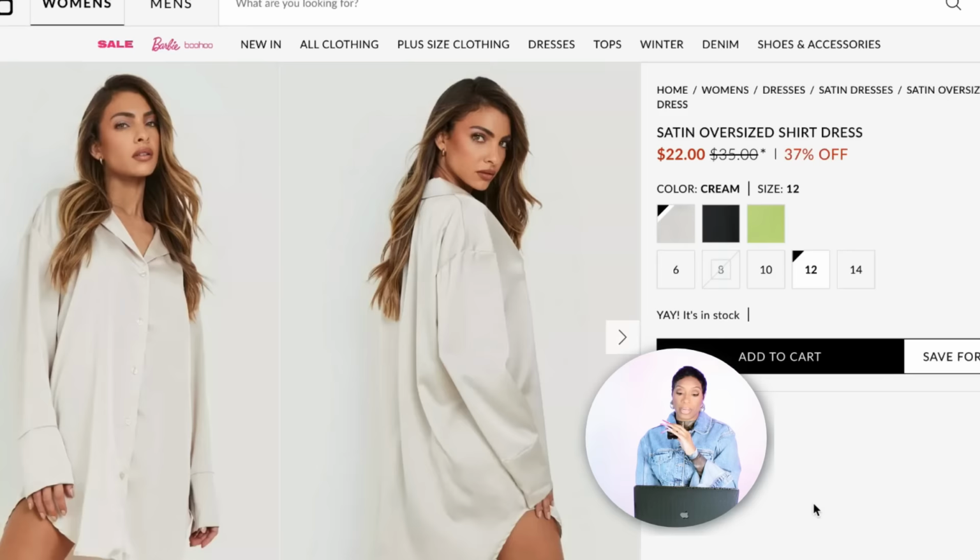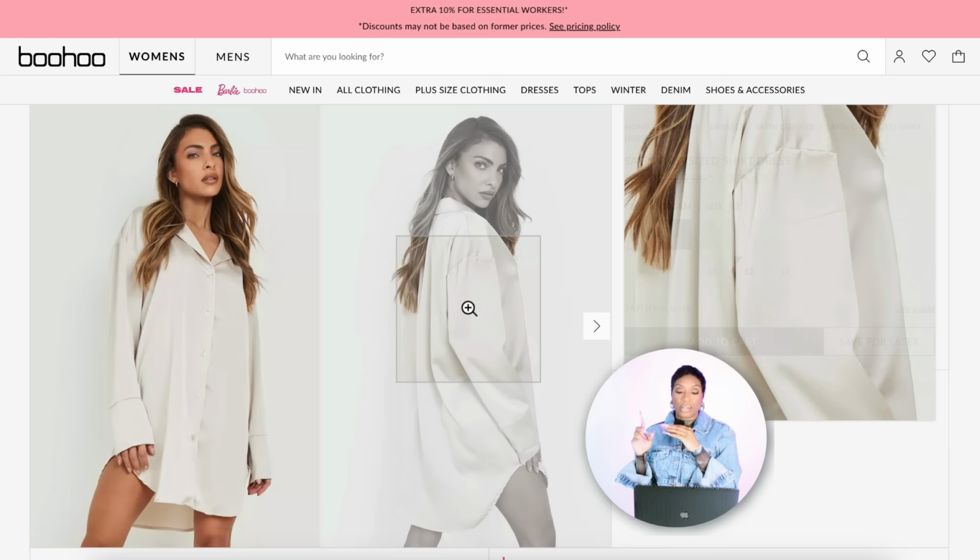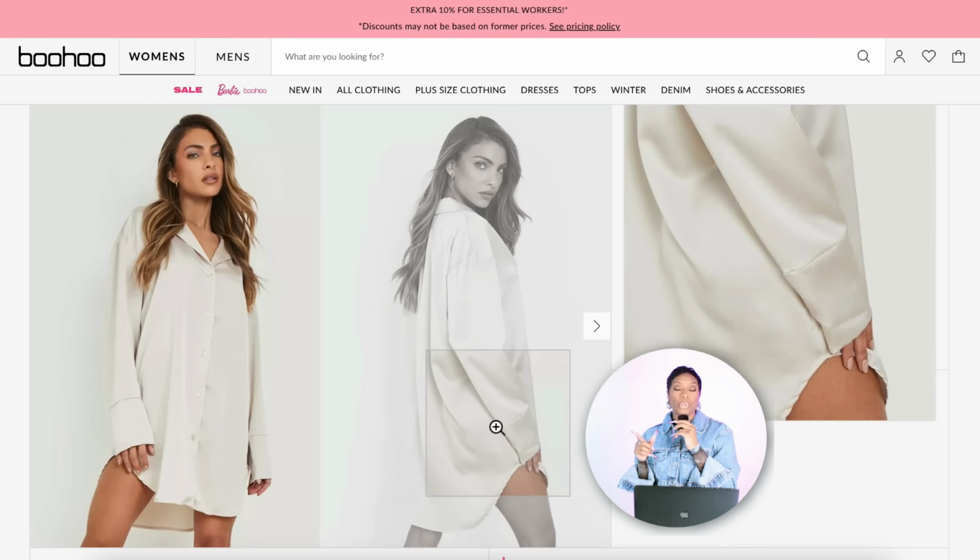But I found another one over here at Boohoo, which I like because it's giving this satin feel. It's $22. It's called a satin oversized shirt dress. Comes in sizes 6 to 14. And if we look at the inspiration photograph, her shirt dress looks like it has a little bit of a sheen to it. So this would be really nice as a good dupe for that. It's real oversized, with long sleeves that are kind of hitting her on the finger, so they have a little length to them. That's real cute.